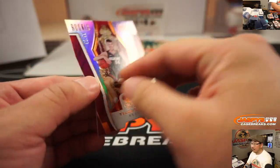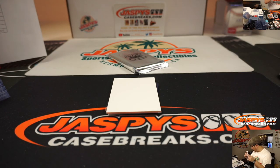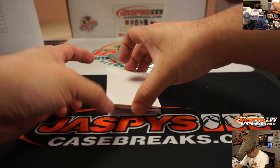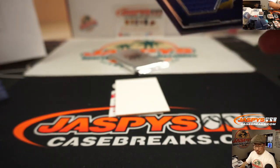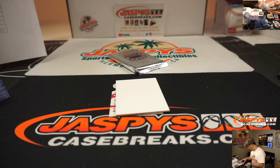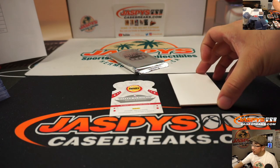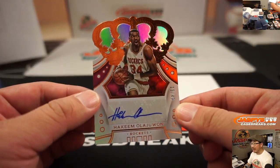Got Tyler Herro for the Miami Heat. 92 out of 99. Miami 2. That'll be for Rory. We got Jordan Poole. Heirs to the Throne relic. Non-numbered. And the autograph is Hakeem Olajuwon. Nice. 15 out of 49.